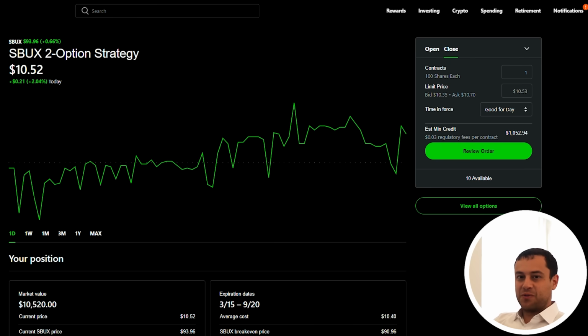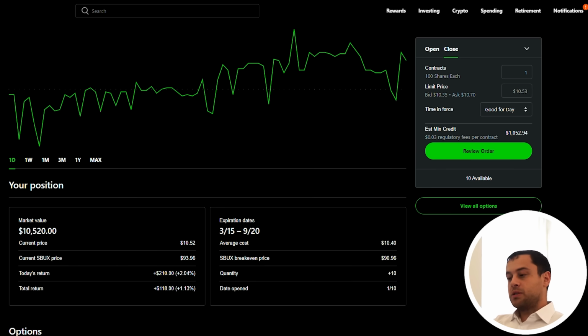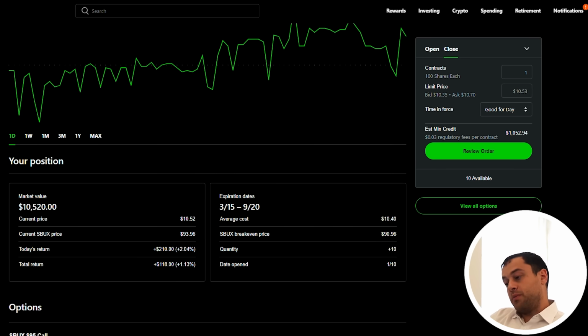I have a good sized portfolio, but I still like the poor man's strategy because you don't have to put up as much money. Who doesn't like some leverage? A lot of people ask me, do you want to use triple leverage funds? I'm like, no, you don't need to, because options are already leveraged. If you know what you're doing, you can have 25% returns in 3 to 4 weeks, just like I'm showing you right now. Starbucks specifically, I'm not up that much at the moment, but I'm pretty happy with it.